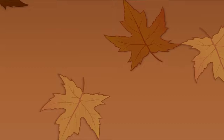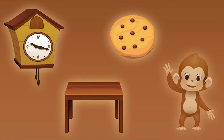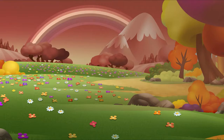Colors, like the color brown. Brown is here and there. I see it everywhere. Brown is all around, in the sky and on the ground.